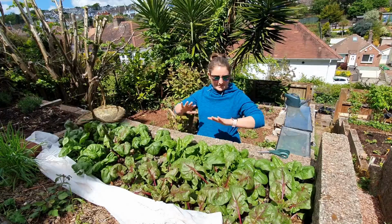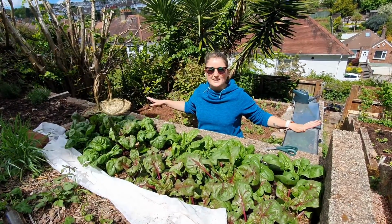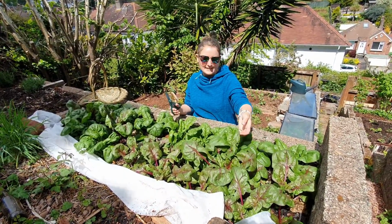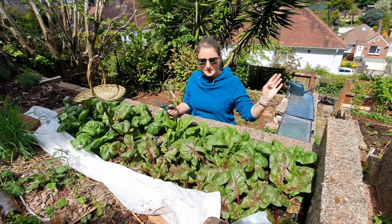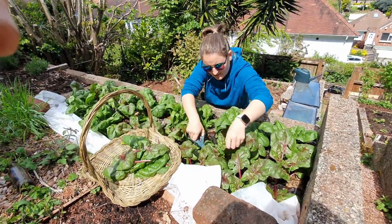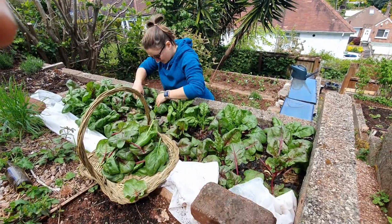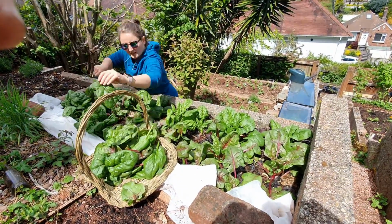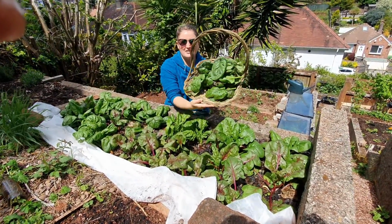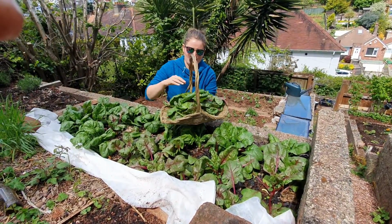Okay guys, so you know how proud I am of this spinach. Well, today I'm going to cut some and I'm going to eat it. So just going to use my little scissors and get the biggest leaves and then leave the smaller ones and continue growing. Lovely, fresh, homegrown, organic spinach, no plastic, delicious.